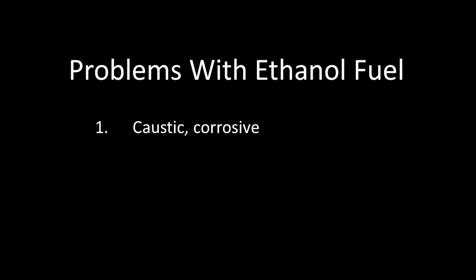On older vehicles, if you have an older muscle car or an 80s vehicle where ethanol was not used in fuel at all, the alcohol that's in the ethanol itself is very caustic. It eats away at seals, it eats away at gaskets, it eats away at O-rings, and eventually it destroys the pot metal that carburetors were made out of. It's very, very caustic, very, very corrosive, and if the fuel system's not rated for it, there are problems that will occur.